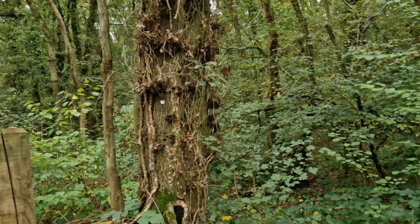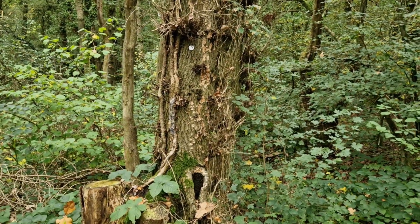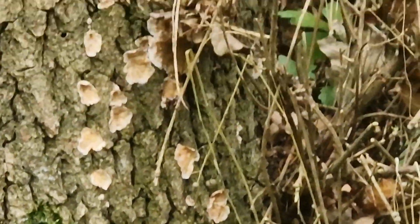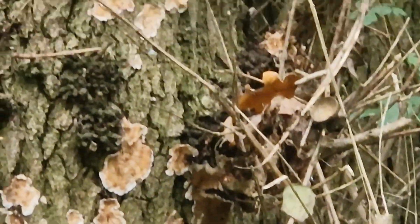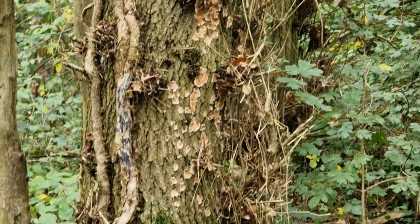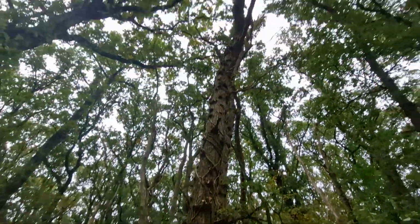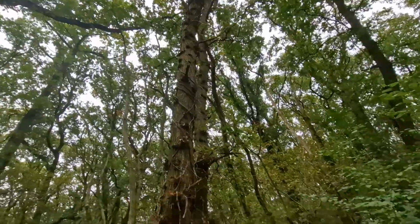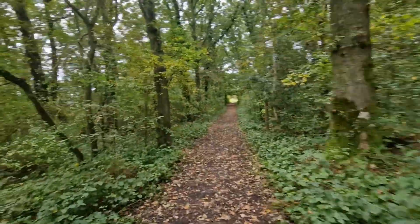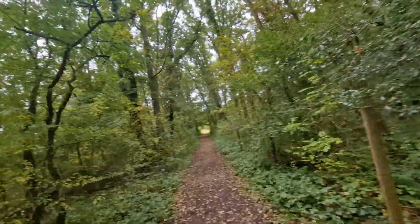Oh, look at that. I don't know if you can see that. I think my fungus watch continues. I think that's some kind of fungus coming out on this tree. Is it? Oh yeah, it is dead. Yeah, it is a dead tree. So it's just like that. Interesting looking. Anyway, I'm just going to carry on. I don't think that'll make a great photo.